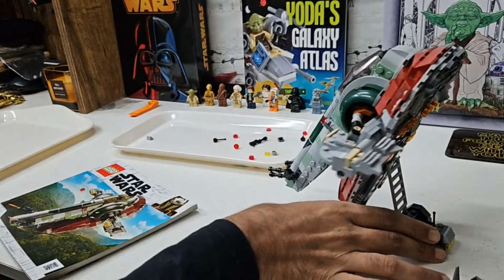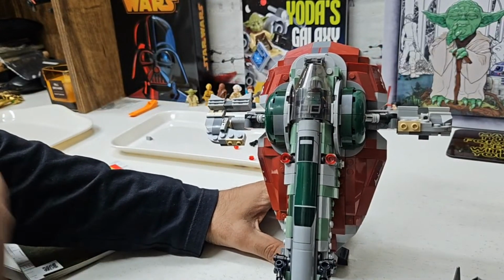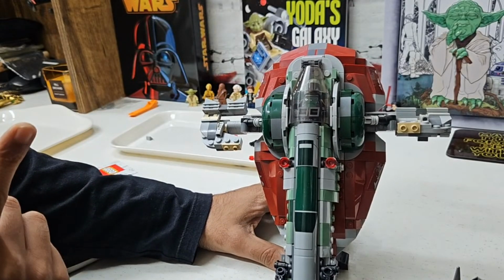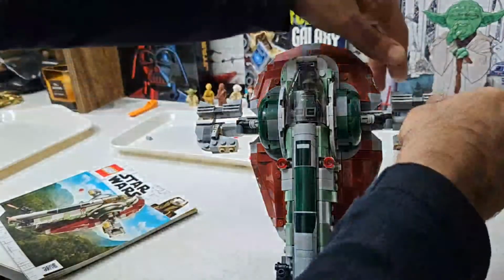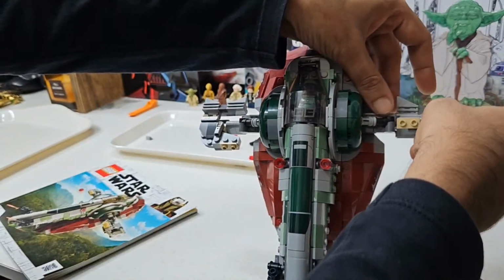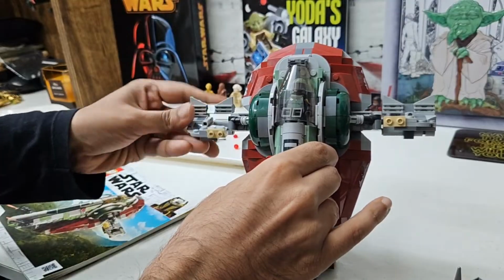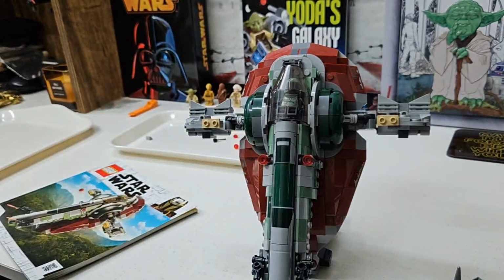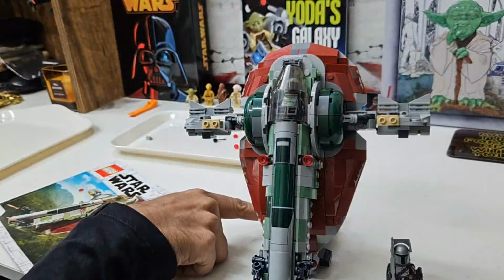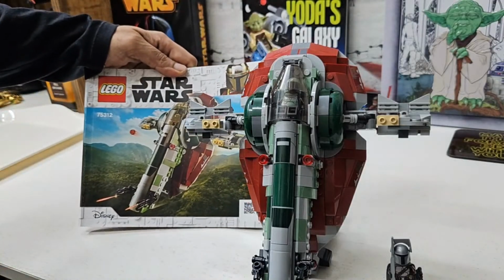And there you are. Not the UCS, but a smaller version of Boba Fett's Starship. There you go. How cool is that? It does the job for me. Yeah. Hold it. There you go. Mandalorian assisting Boba Fett to tow his Starship to the maintenance bay. That's what we've accomplished today.